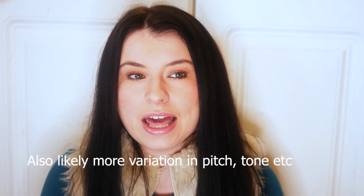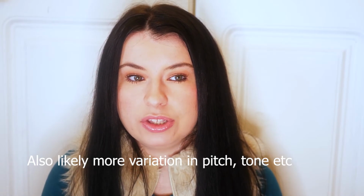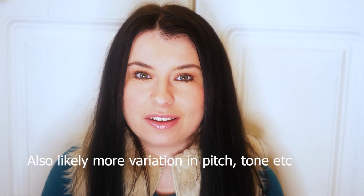So make sure your marker signal is distinct, clear, and won't be used in other ways. If you're going to use a word, I know some people do use words, I've never used words so I can't really advise on it, but I know some people say yes, or okay, or good, or whatever their word is. The only problem I think you'll come across with that is there's a risk that it'll come up in everyday language and your horse might get confused, because it's amazing how much they do listen.